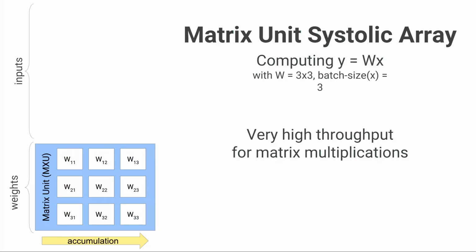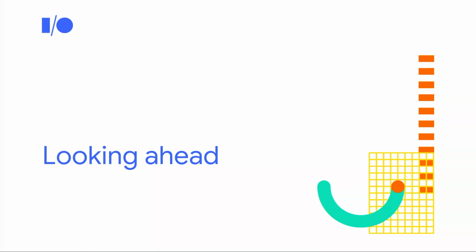So this is super high throughput for matrix multiplications, and it's tightly integrated with the other parts of our TPU that support all these other custom operations. And our XLA compiler also does a great job of taking high-level mathematical expressions and then mapping them down into this coordinated dance of low-level operations that gives this tremendous amount of speed.